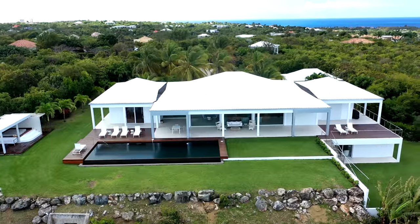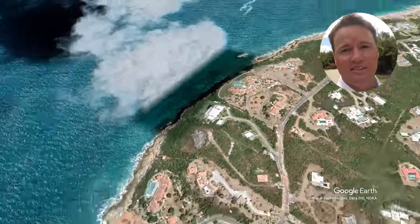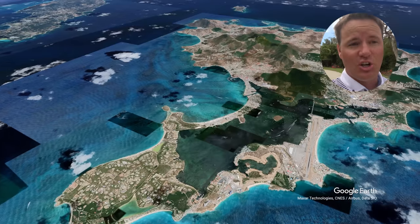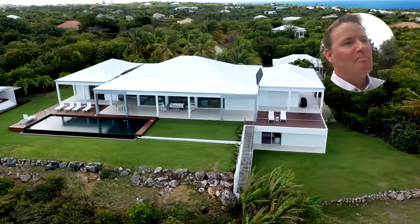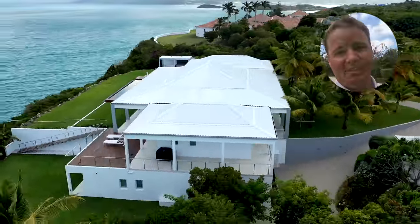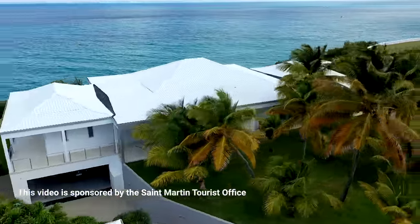Right now, we are inside of the compound of our private villa. That's right, there are a couple different ways that you can find places to stay when you come to St. Martin. One of them is to get a private villa, which there are lots of them in gated, secured communities. And then you also have a gate just for your little villa. But then also there are quite a few hotels, but a lot of the people that come here do stay in the houses. We were not paid to make this video, but the St. Martin Tourist Office did provide accommodations.